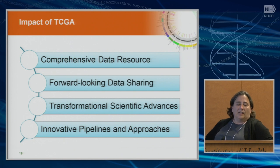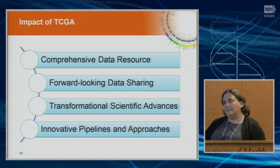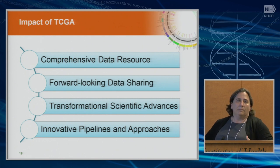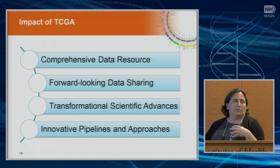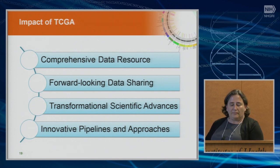And there has also been a lot of transformation and innovation in the pipeline and the approaches. The way that you even go about doing this type of work has really been informed by TCGA. NCI is now continuing to do a fair amount of genomic characterization, as I said, in studies, precision medicine trials, epi studies, and other places that have more clinical data, using the pipelines and approaches that were developed and honed through TCGA, and not reinventing that wheel.